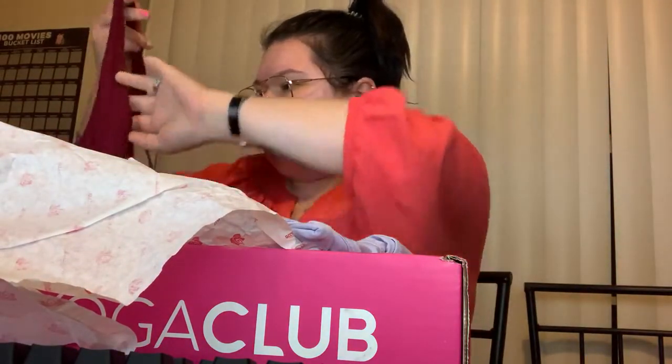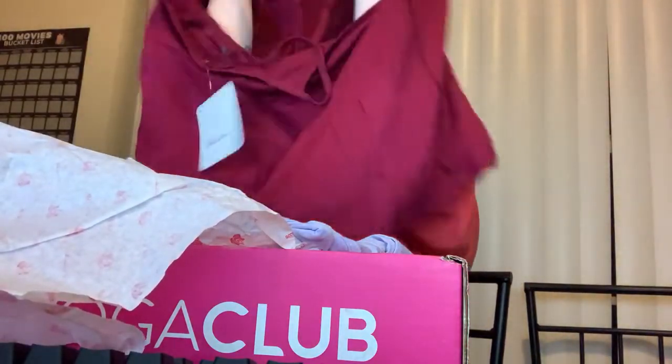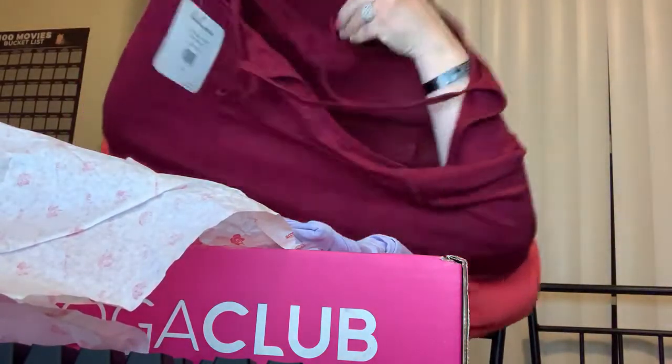Okay, and then this is the Susan tank in Berry. This was on sale for $15, y'all. And so it's pretty plain in the front, as you can see. But it has this really nice open back. I don't know if you guys can see. Turned it sideways somehow, y'all. Does that make it easier to see the open back?